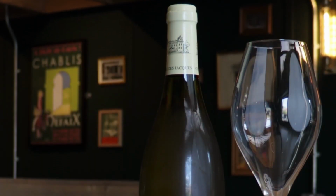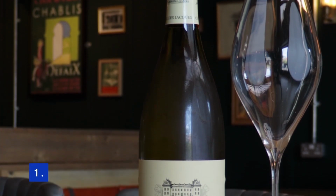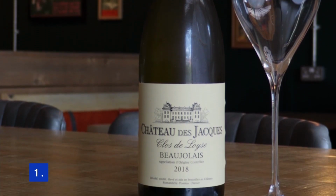The first wine, it's a white Beaujolais. You're probably more familiar with red Beaujolais, made from the Gamay grape, but this is clearly white. It's made from Chardonnay, and it's produced by a very, very long-standing Burgundy producer, Louis Jadot, from their property Chateau de Jacques.